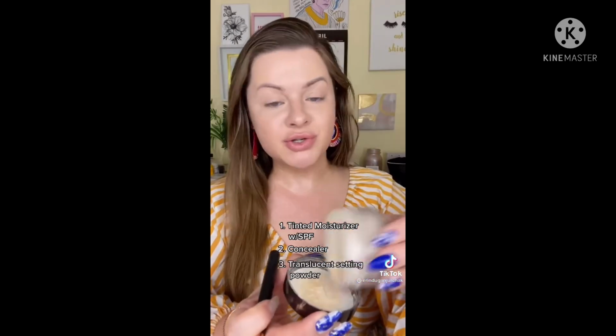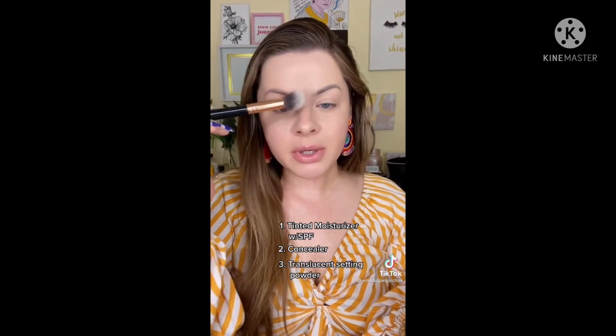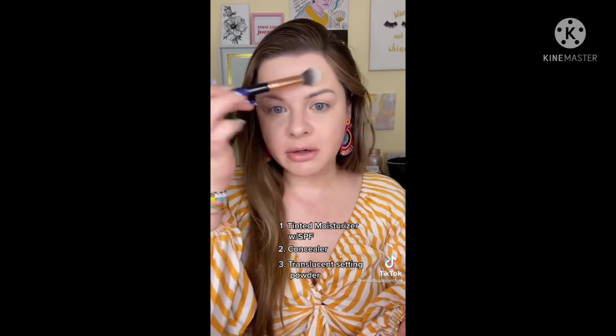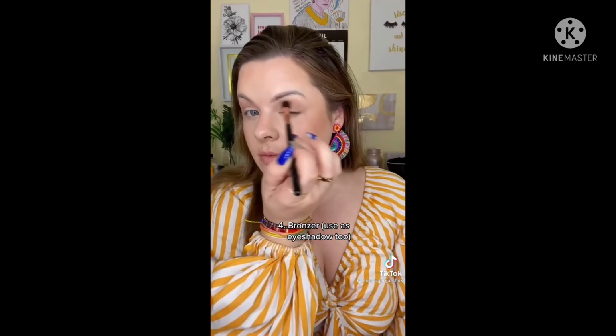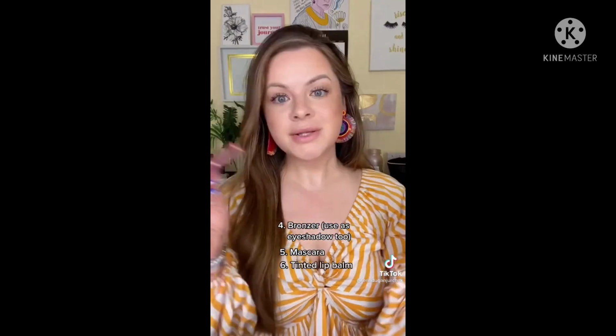Next up, touch of concealer. Now I'm going to do just a touch of translucent setting powder, just a tap under the eyes, and a little bit there, and there. Bronzer, cheeks, forehead. The same bronzer right in the crease, real fast. Mascara, tinted lip balm. So natural, so fresh.